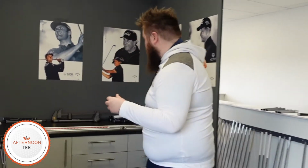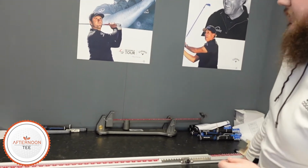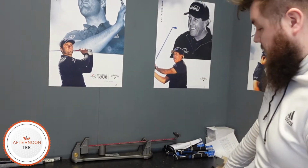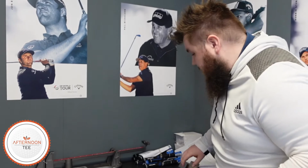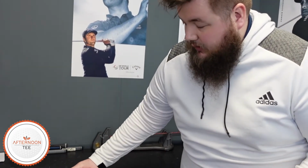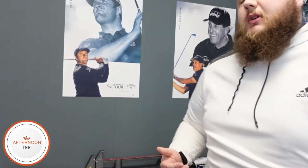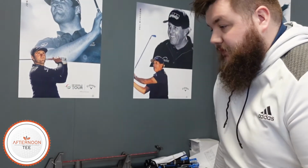From that point, everything will come over to here. So we will then measure components from this end, double check obviously that we've got the correct build spec to start with. Heads will go in this end, shaft will lay across here, and then the shaft will get marked at the correct length. So for a stock gap wedge, we want to go in 35.5, but you can obviously have it built to whatever spec you want it to go to.